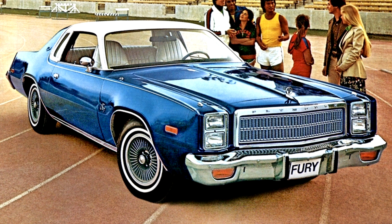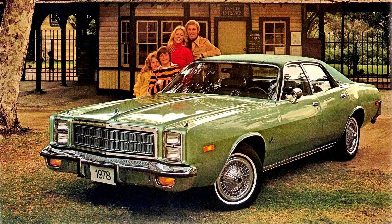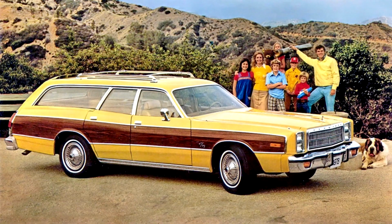Optional engines on all models included 360 cubic inches, 5.9 liters, and 400 cubic inches, 6.6 liters, V8s with 2 or 4 barrel carburetor, and the 440 cubic inches, 7.2 liters, 4 barrel was only offered as a police option on 4-door sedans. A 3-speed manual transmission was standard with the automatic TorqueFlite optional.